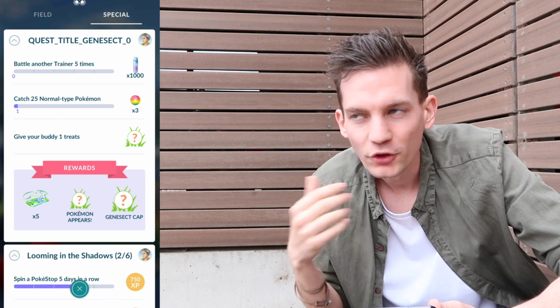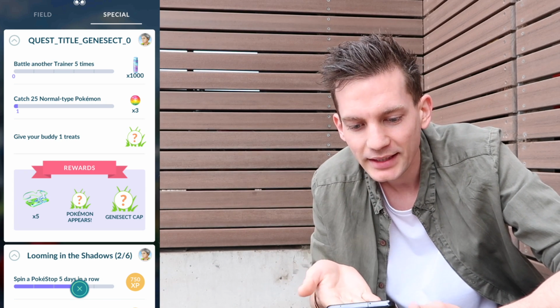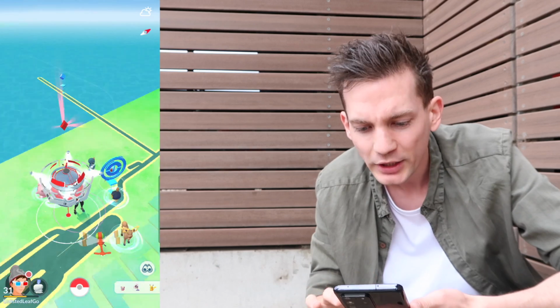Okay, so now it's all back to normal. So it looks like you need to do it first and then it translates. So as you can see here, catch 25 normal type Pokemon. Done. Alright, so that's gonna be easy. Now the trainer one, this is fascinating. Look at this, a Stantler.